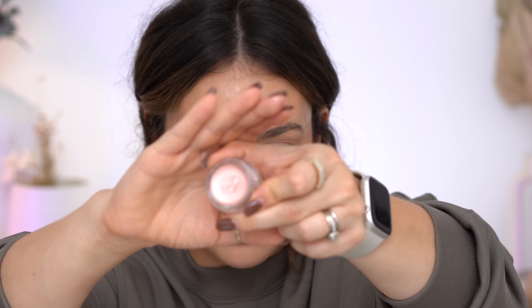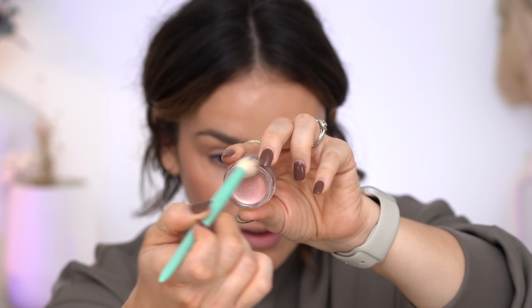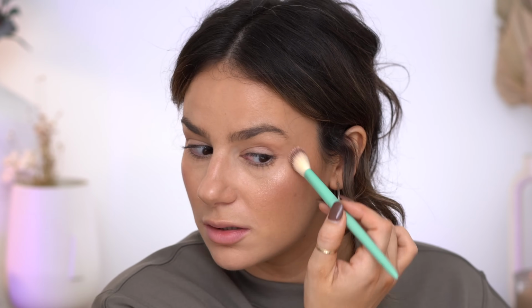Let's get to application. So I'm gonna add just a dot in here. It looks scary, but okay, will it focus? There we go. So it looks scary, but it really isn't. I don't know how she did this, that you mix it really well, and then it's gone. And it doesn't dry out the product or anything. It's brilliant. And the more serum you put in, the glossier it's gonna look. So I'm gonna add here a little bit.